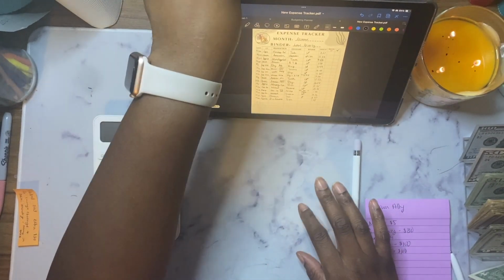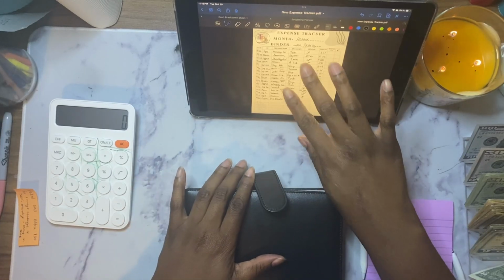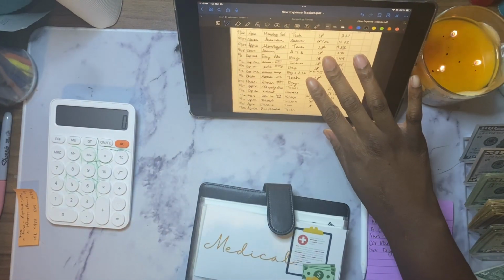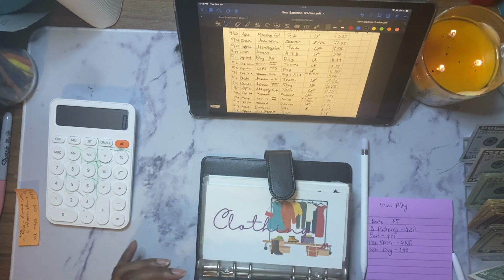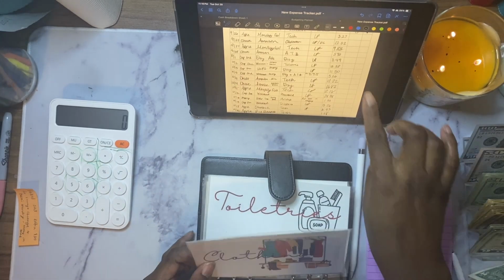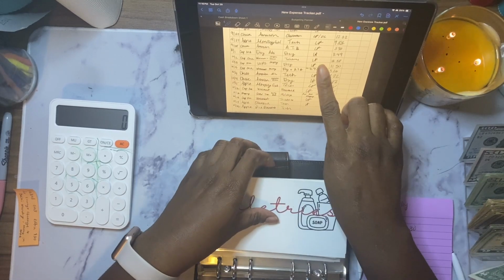All right, now we're going to move on to my low priority binder. Jesus Christ. Which I'm not looking forward to. Okay, so where to start? Nothing in medical, although I do have a bill coming soon for that. Nothing in clothing for me. I do have a couple of toiletries, I believe.